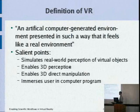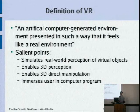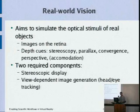And what this does for us is it supports two very important techniques that we can exploit in visualization. One of them is direct 3D perception, and the other one is 3D direct manipulation. And I'm going to explain in more detail what these are in a minute. And from a user's point of view, what it does really is it gives you the ability to immerse yourself into a computer program. As opposed to using a computer by just looking at your screen and typing on the keyboard, you have the feeling that you're inside the computer in a certain way, which can be very beneficial if it's used properly.